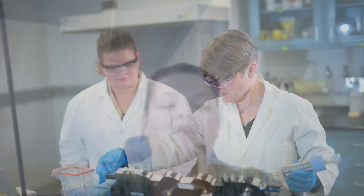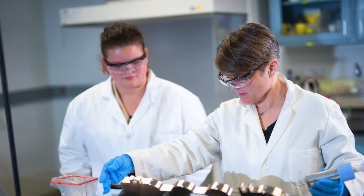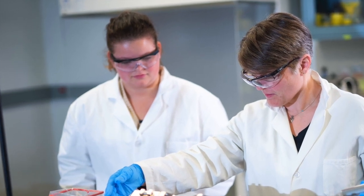The second area of my research is focused on characterizing the formulation, like how viscous our solutions are, how tacky or sticky they are to see if they'll stick on the skin and stay in place, as well as things like at what temperature our solutions transition to a gel, and how well they do at inhibiting bacterial growth.